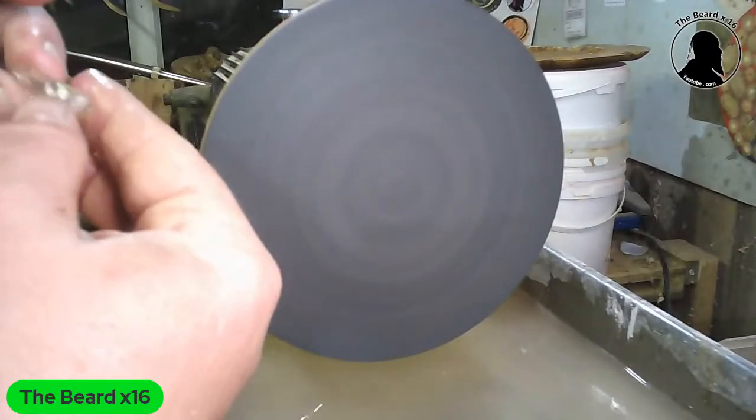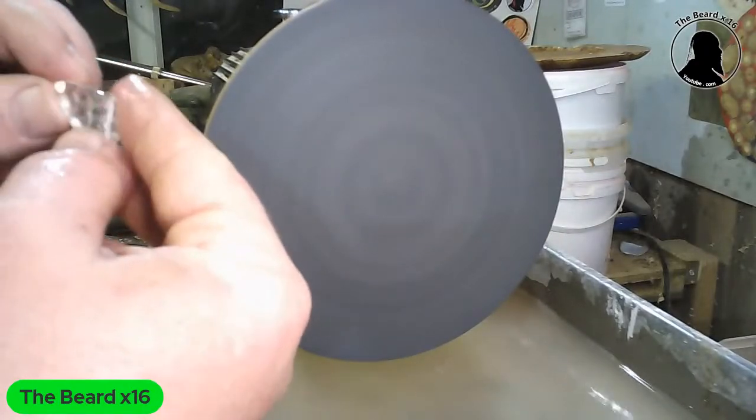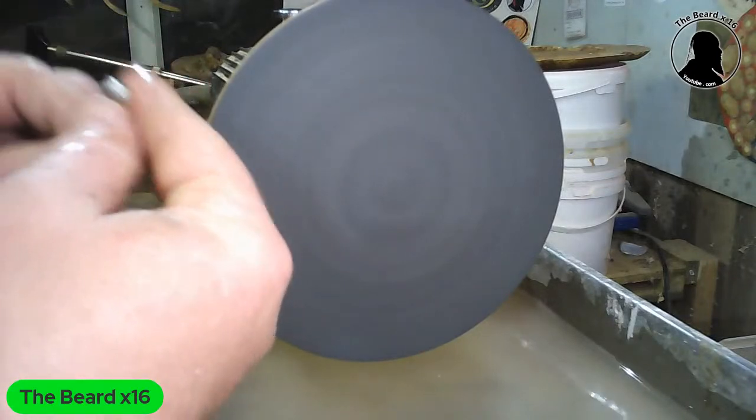So I'm starting to get what looks like facets on the corners of this now, and it's starting to look really nice.